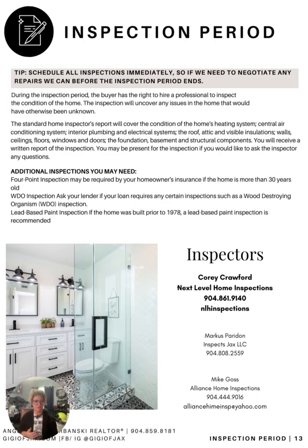During the inspection period, we're going to get that scheduled immediately because we want to negotiate any repairs or concessions before the inspection period ends. Once we request those items or repairs, the sellers have 7 days in which to respond, either accepting our request, countering our request, or declining it and terminating contract.